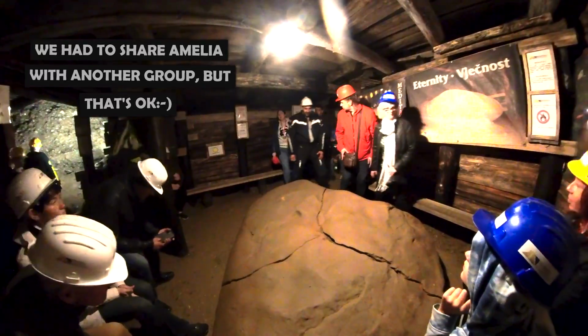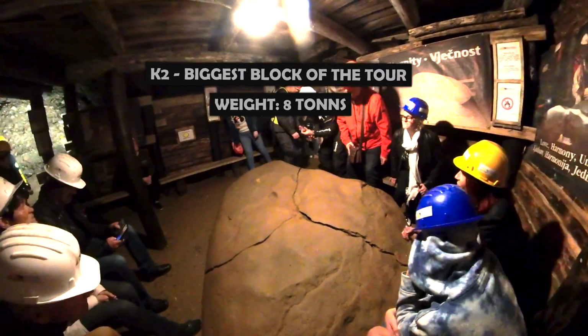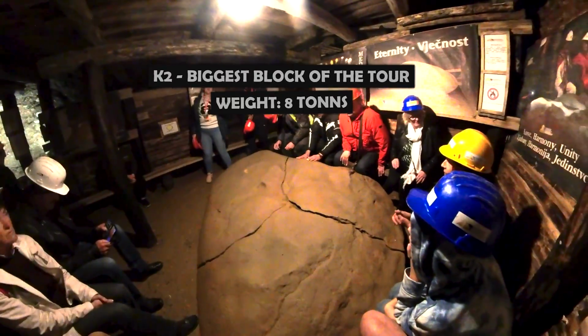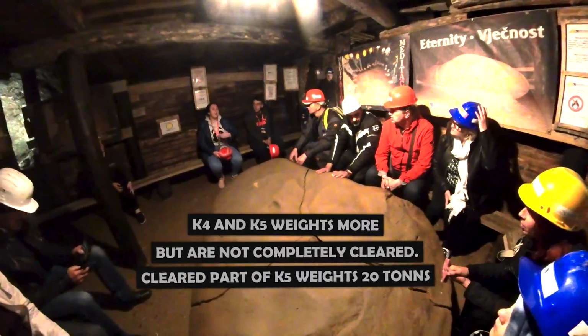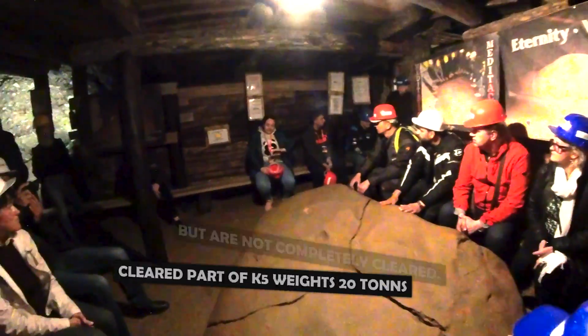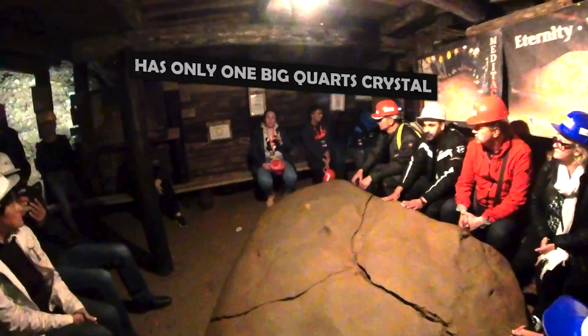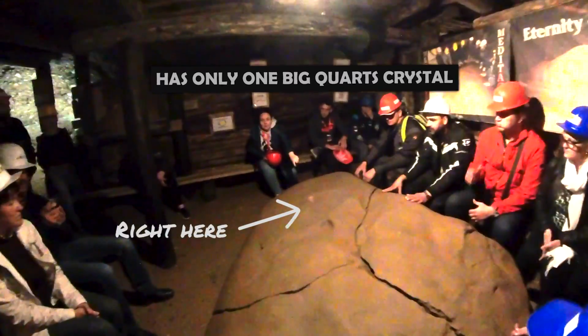Okay, so I already told you that this is the biggest ceramic that we will see today. It weighs 8 tons, but we have 2 more, K5 and K4, which are still not completely cleared, but the cleared part of K5 already weighs 20 tons. When we scanned this one, we noticed just 1 quartz crystal, 1 bigger oval, which is around here where you can see this yellow point on the block.